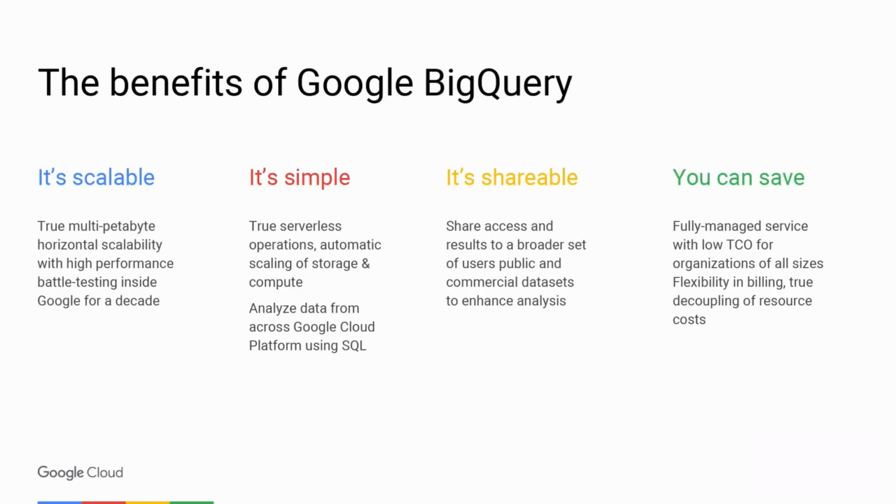Now, when we think about what this means, the benefits of Google BigQuery are distinct from what you might find in many existing data warehousing offerings. First and foremost, it's scalable. As we've just shown, you really do get true multi-petabyte scalability, and we've in fact been battle testing the underlying technology in BigQuery for over a decade. It's also really, really simple. As you saw, I can simply go to a web interface, type in a query, and analyze data.